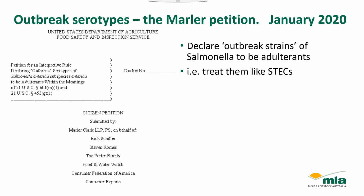But here's the new risk. In January this year, Bill Marler put a petition to FSIS, and it's called a citizen's petition. So any citizen can petition the FSIS to make rules. Marler isn't a normal citizen. Marler is the best known food safety litigation lawyer in the US, and he is petitioning the FSIS to declare outbreak strains of Salmonella to be adulterants.